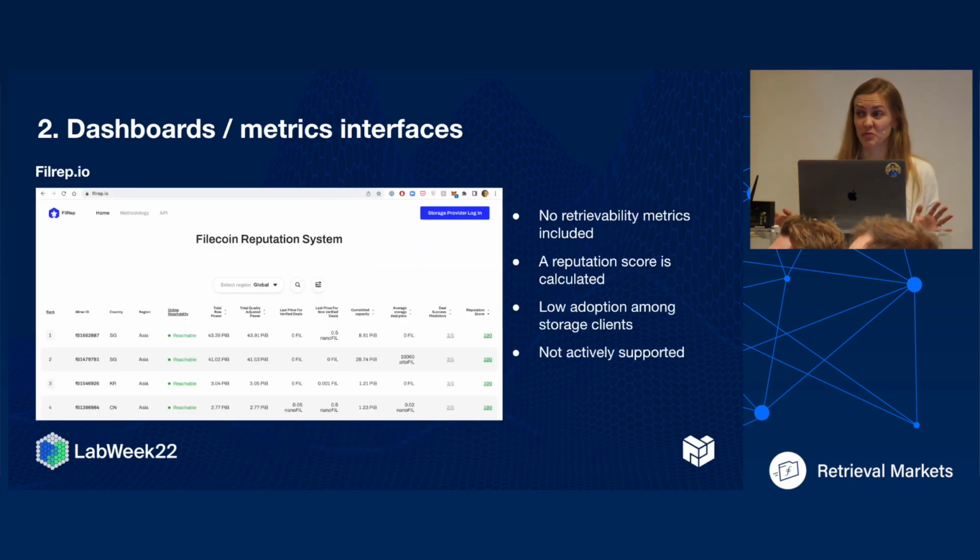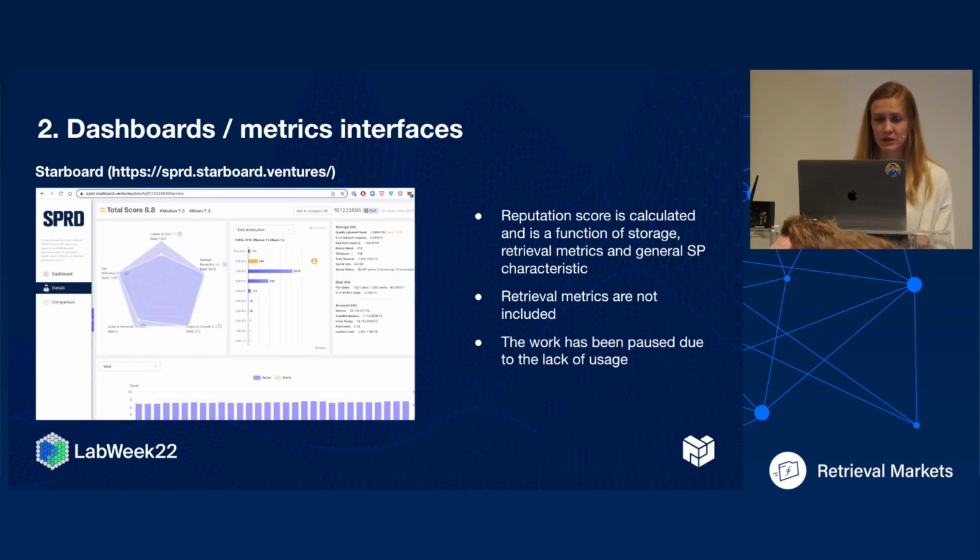Another dashboard I'm sure a lot of people might have seen because it's one of the oldest, it's filerep.io. Unfortunately, we don't see, again, a high adoption, partially because retrieval metrics are not included. Currently not actively supported, but again, there's capability. There's API capability, and there's capability to include more data points here. Finally, there is Starboard dashboard. Also, there is room for including retrieval metrics here. Currently, they're not being served. The work has been paused, but again, there's capability to plug in retrieval metrics here and make this dashboard a place where clients can go and learn about some of the retrieval details about this or that storage provider.